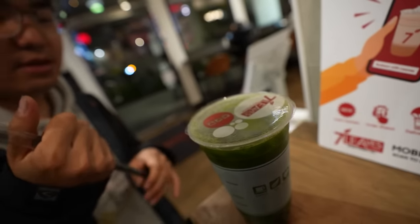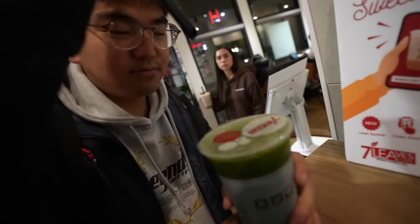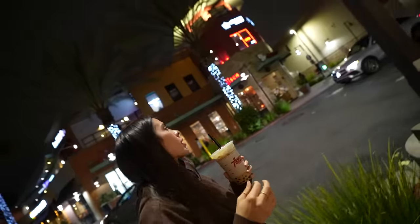Ending with some matcha boba tea. I wonder if it's similar to what you guys have in Japan. Let's try it. What do we think? It does taste like matcha. Yeah? Yeah, like sweet matcha stuff. We have some good Japanese stuff here. Yeah. But tomorrow we're gonna get Masa some American food.